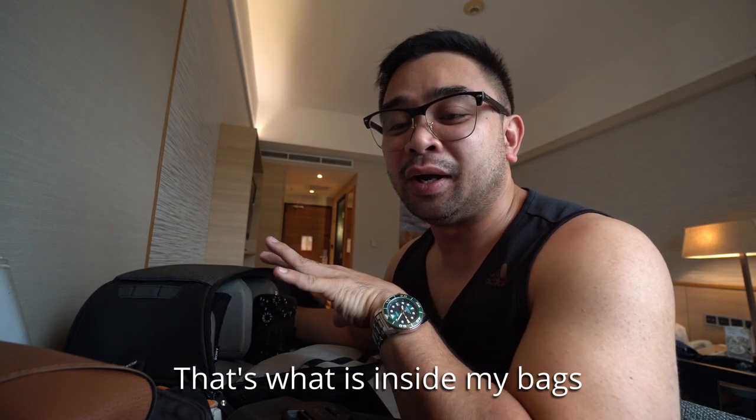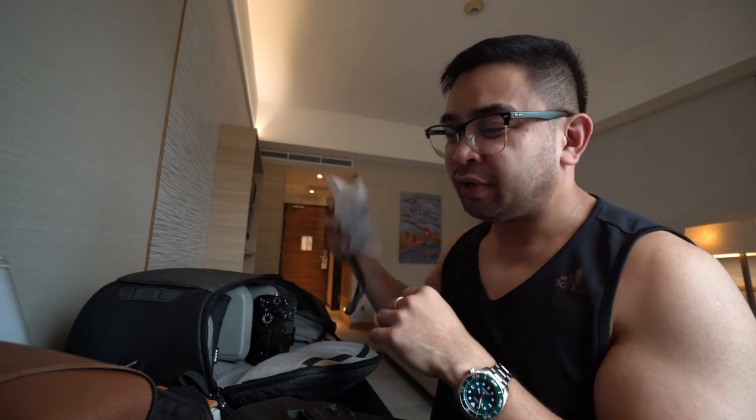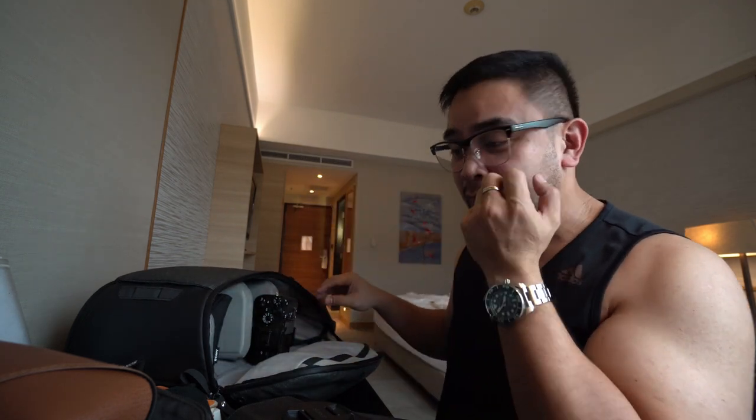So, yun lang guys. Yun yung loob ng bag ko. Basically, ito, hindi ko masyadong dinadala, but I always bring at least this one. Or I have the other one. This is the Canon G7X or the LX100 Mark II.